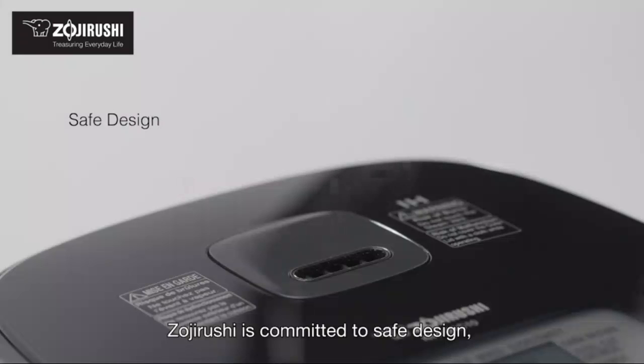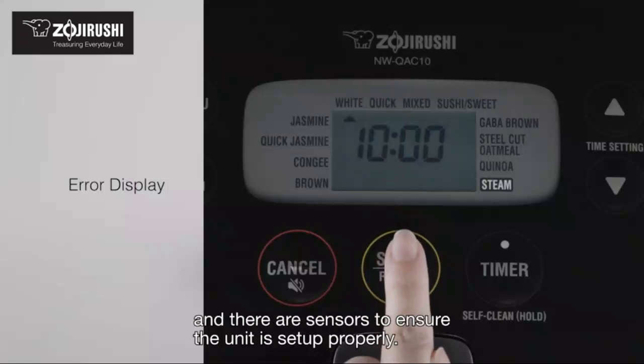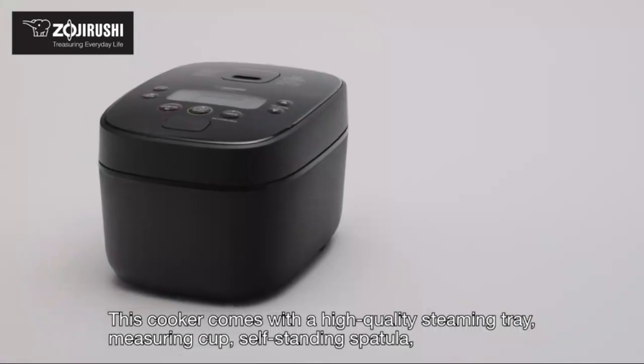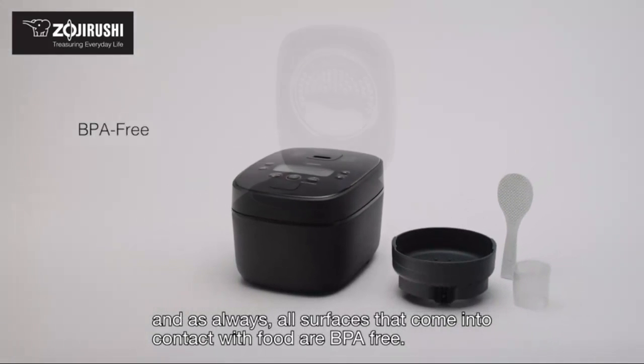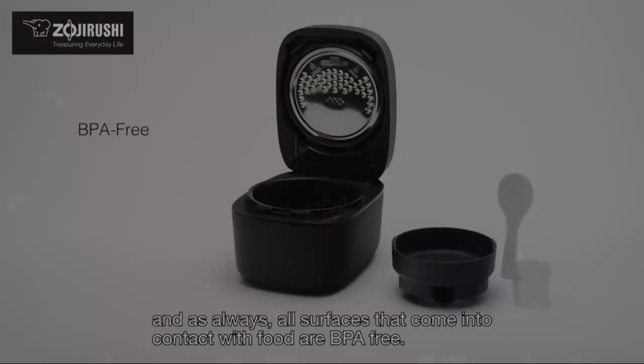Zoji Rushi is committed to safe design, so the steam vent prevents messy overflows during the cooking process, and there are sensors to ensure the unit is set up properly. This cooker comes with a high-quality steaming tray, measuring cup, self-standing spatula, and as always, all surfaces that come into contact with food are BPA-free.